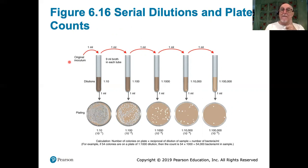So I take 1 milliliter of my original sample. Here it is, I put it in here. And what I am going to do is put 1 milliliter into 9 milliliters of sterile water. So I have got then a 1 in 10 dilution. A 1 in 10 dilution. And I'm going to plate 1 milliliter of that. So here we go.